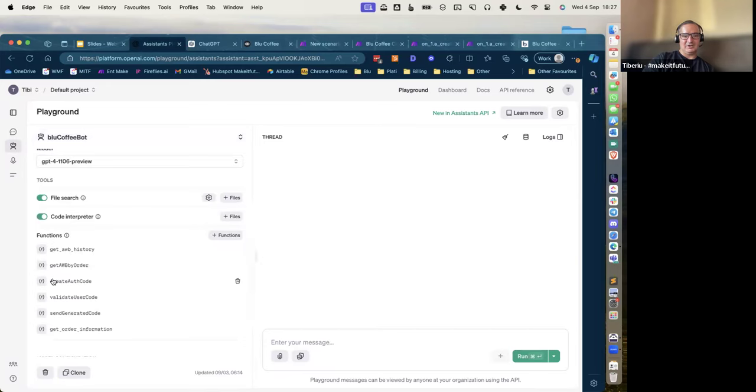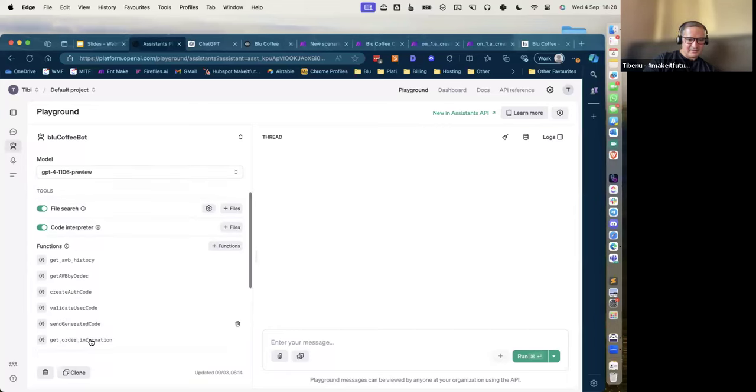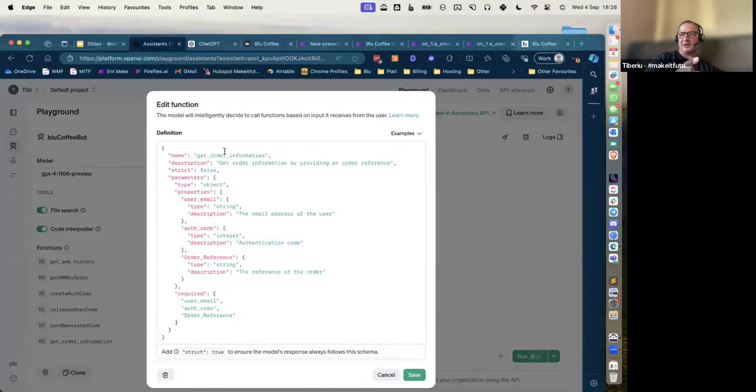And then on the bottom side, you have the functions, which, as you can see, get shipping history, get order, create authorization code, validate user code, send the generated code, get order information, and so on, right? These are the functions that are powering this assistant. It might look a bit codish and a bit complicated. It's not so complicated if you just read it, right? Name, description, strict. Is it strict or not? You just say yes or no. And then what are the different parameters that you expect to have on this?